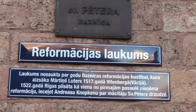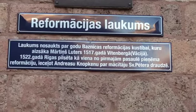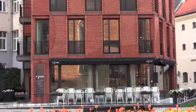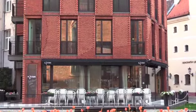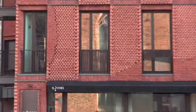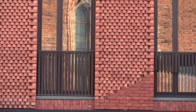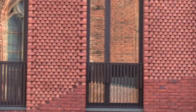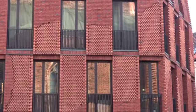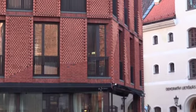Well, this is St. Peter's, referring to the Reformation. Martin Luther, 1517. Some very clever architectural detail there. Just using an abstract use of rounded brick pieces, the architects created the illusion of it being an old building, wherein they leave exposed the part underneath the newer surface.